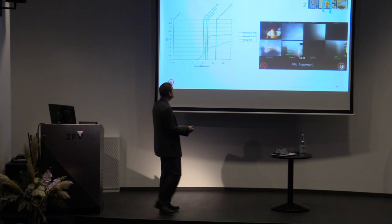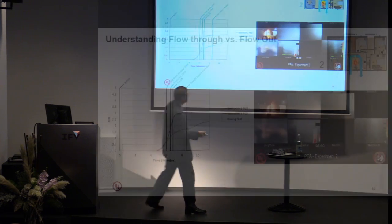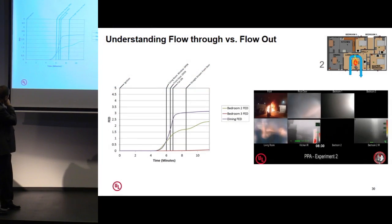And you say, okay, well, you looked at temperatures. Should we look at gas concentrations as well? And I agree. We certainly should look at gas concentrations.